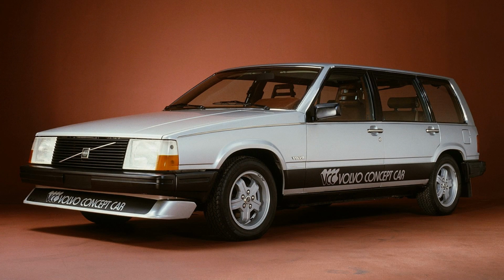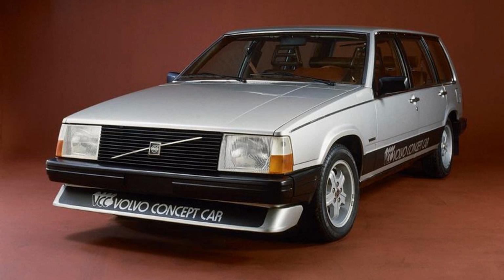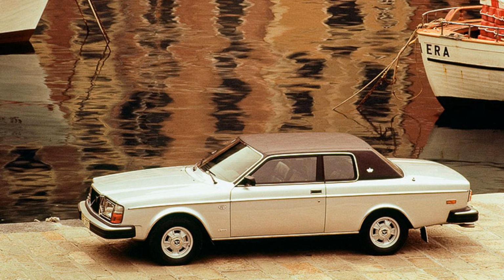To further gauge customer opinion for the car and to show Volvo's progress in fuel-efficient vehicles, the VCC, or Volvo Concept Car, was shown in 1980. It was essentially an estate version of Project 01 and became just one of many VCC badge concepts Volvo would produce over the years. Production of Volvo's two-door coupe, the 262C, ended in 1981.